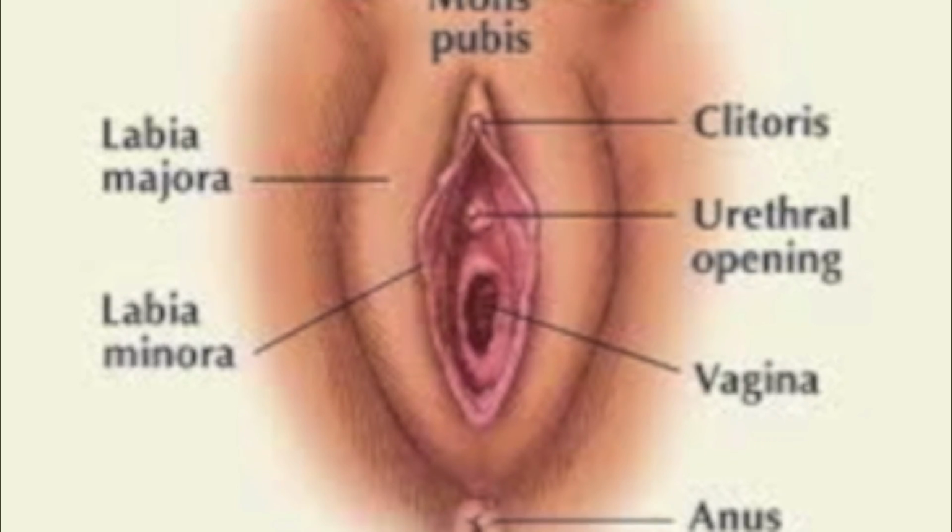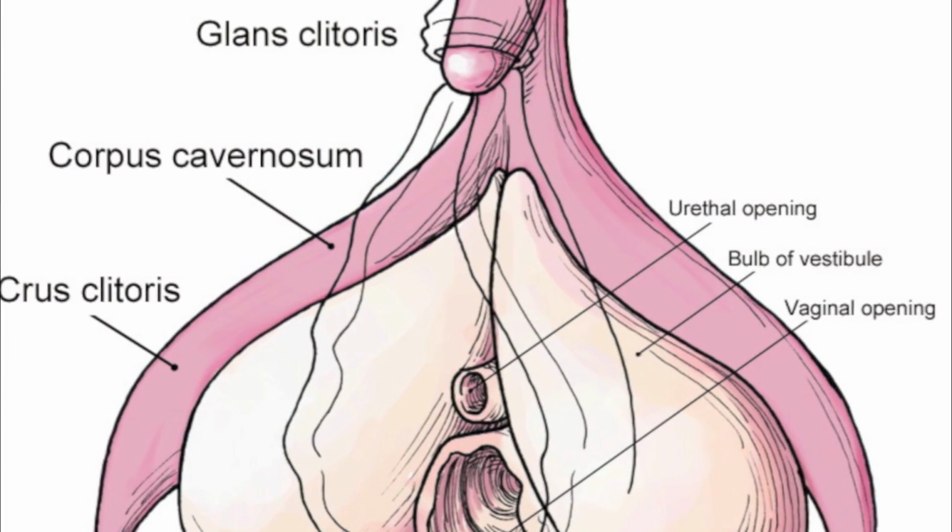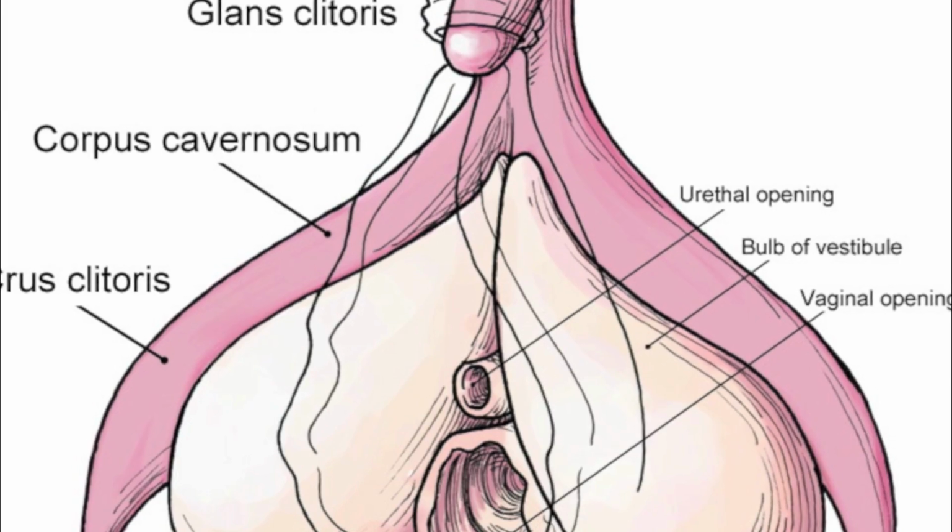But here is an image that you might be familiar with in terms of the anatomy of female genitalia. And here's something that's a little bit more accurate. So you see, the clitoris actually has legs that extend inside of the body. They wrap around the vaginal cavity and go back toward the spine.